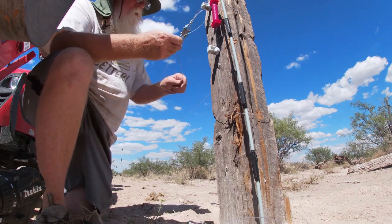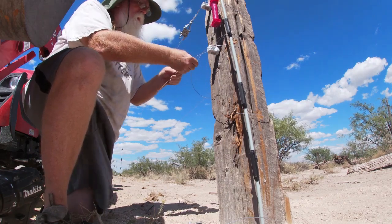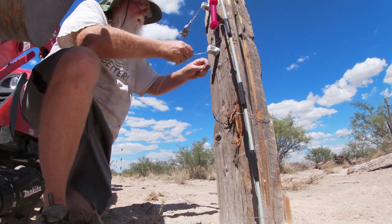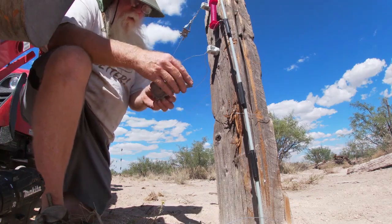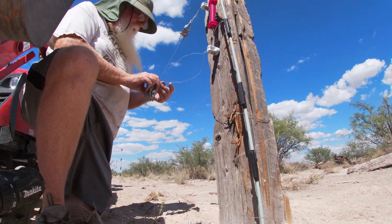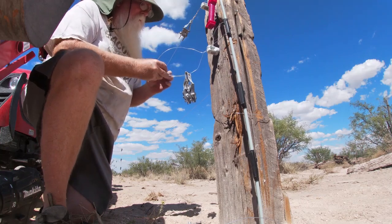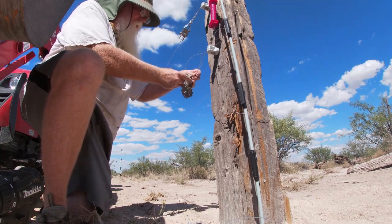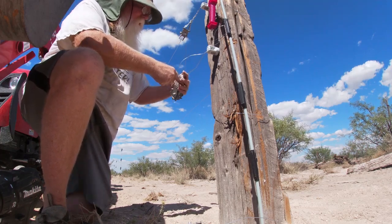Okay, now one side of this goes through the insulator here, and I put a twist just to hold it in place. Then one of these, they're ratcheting fence tighteners. That goes on here. Make sure it extends back farther than the post.